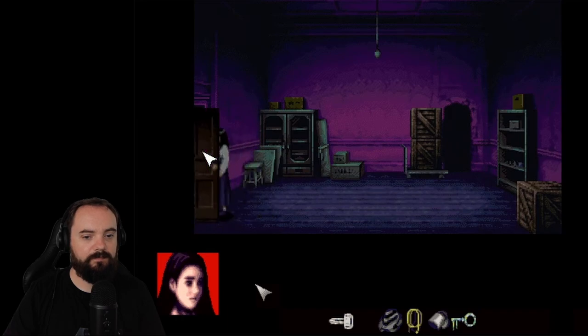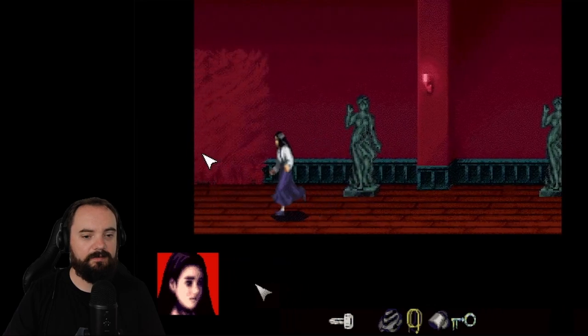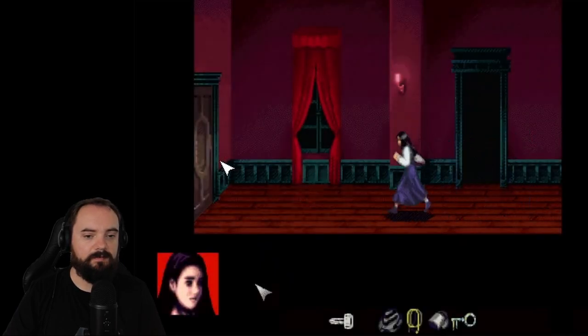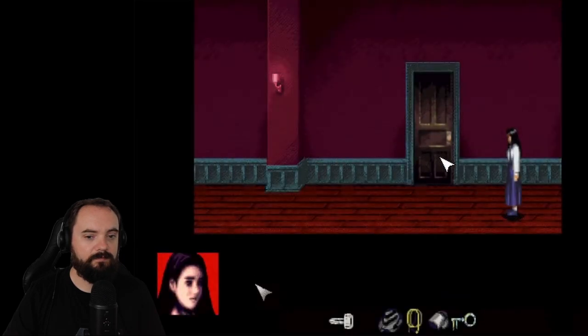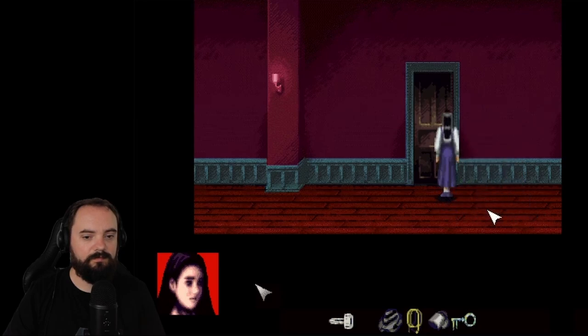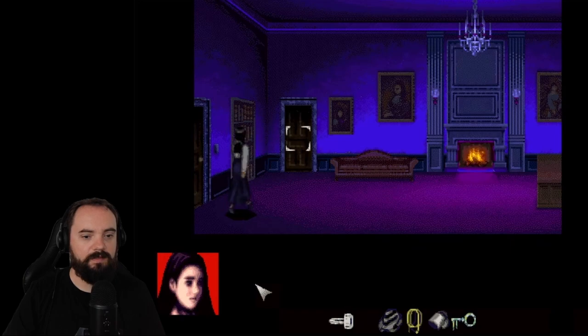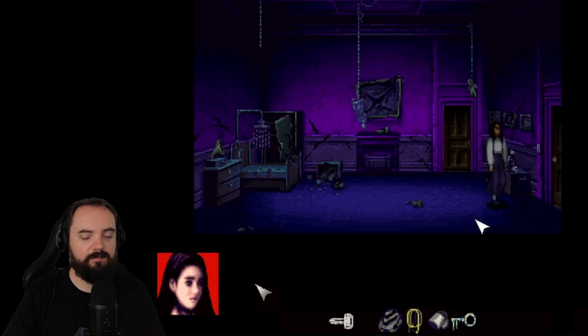Is he gonna stop chasing us at some point? Okay. This way, I guess. Oh, I hear him now. Okay, so this is the room with the fireplace. So, is this a doll room then? I think so. Yes, it is. But we need to rest here before we can do anything.